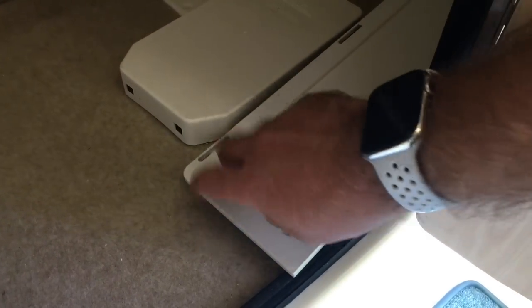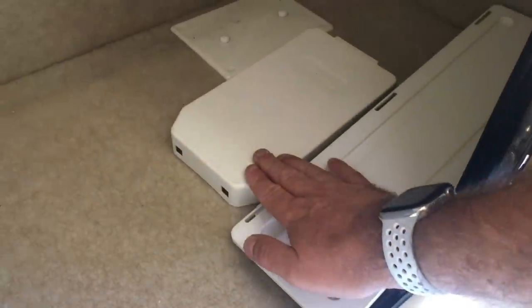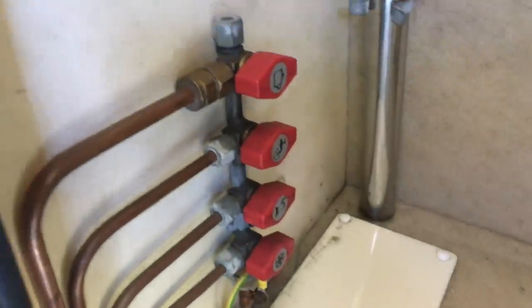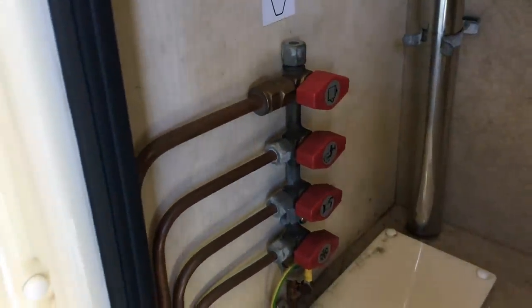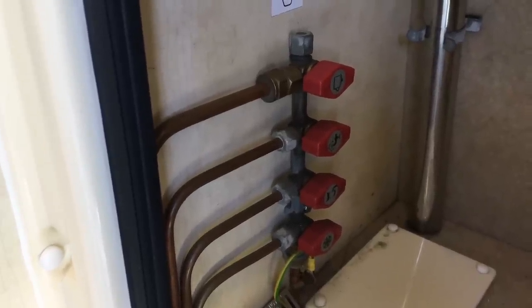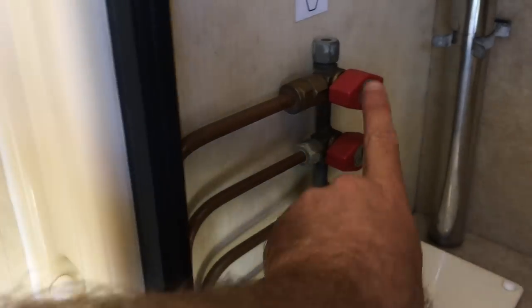vents for the fridge. That's for your hot water and heating exhaust winter cover. You've got your gas pipes there. So if you didn't want to go outside to access and switch the gas off on the main connector on the gas bottle, you could just come through here and isolate them individually. More space and cupboard there. So we've got an extra shower curtain there.